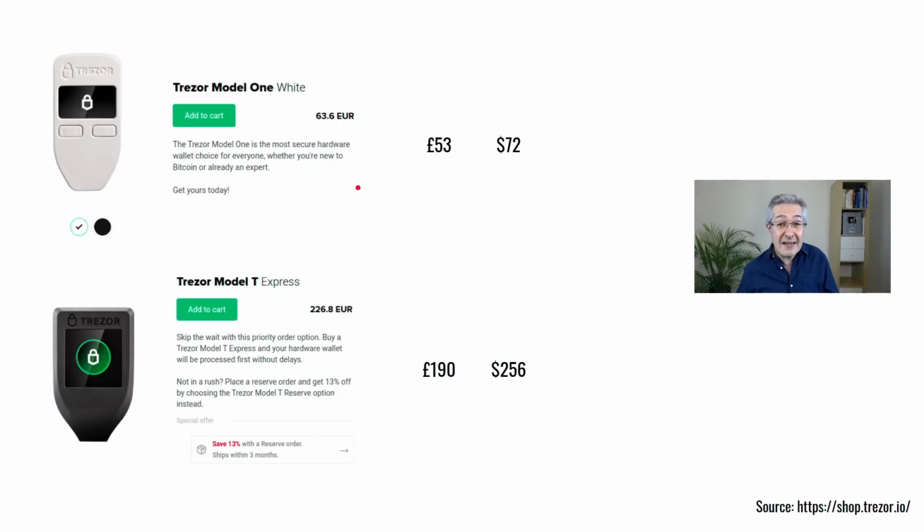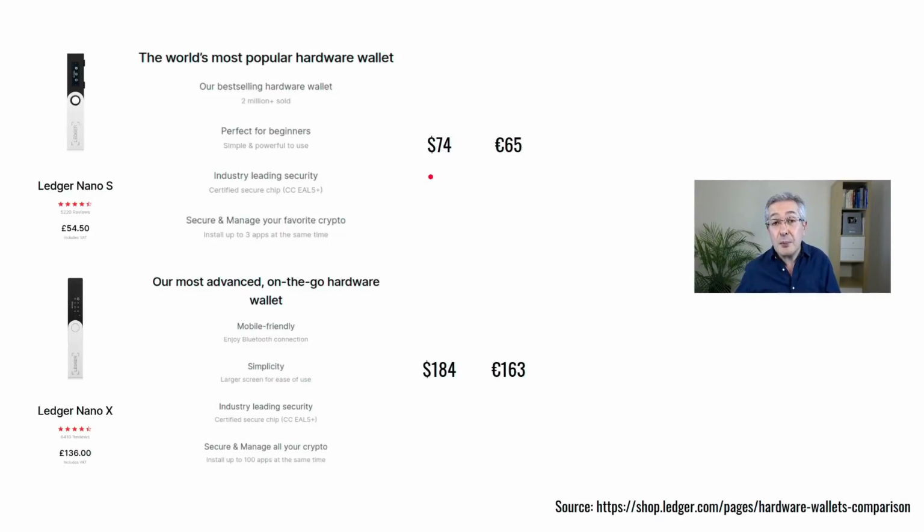Now, there are several makes of cryptocurrency wallet. Trezor is one of them, and these certainly aren't cheap. So, for example, the basic model, the Trezor Model 1, will set you back over £50 or about $72. And their premium model, the Trezor Model T, will set you back £190 or over $250. Another popular alternative is called Ledger, and the prices here are still pretty high, with the basic model costing you over £54 or $74, and the fancier model, the Ledger Nano X, is over £130 or over $180.